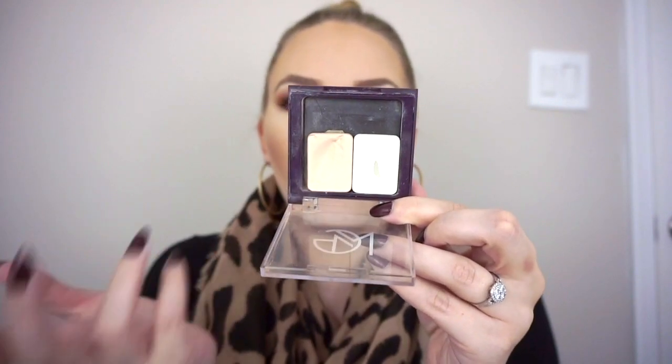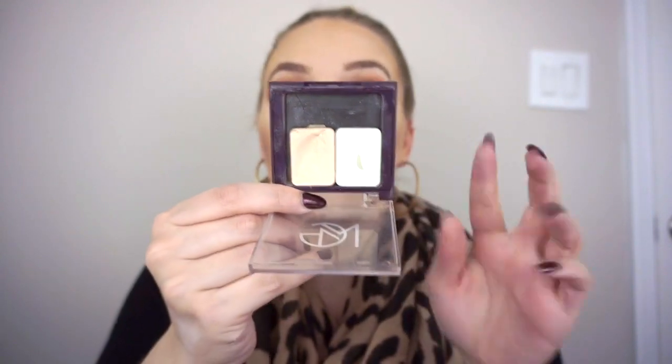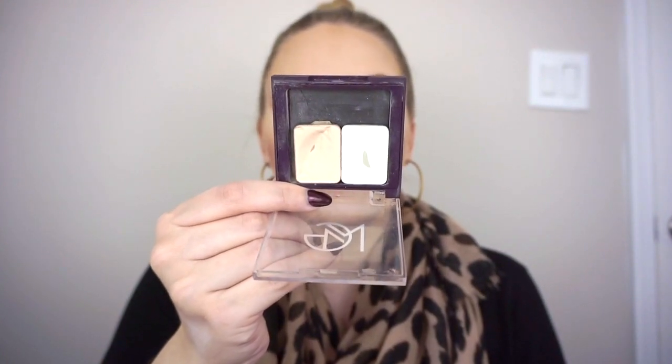I mean, Matte Lynn does the job. I could be fine without that in my collection, but really this matte white is a standout for me. But love the formula of both of them.